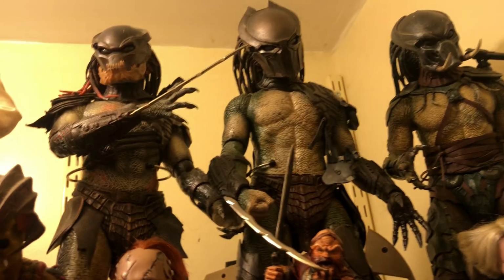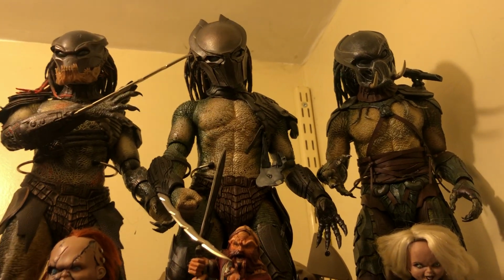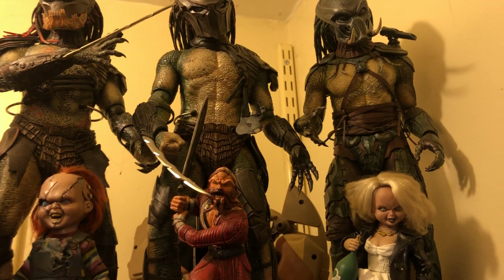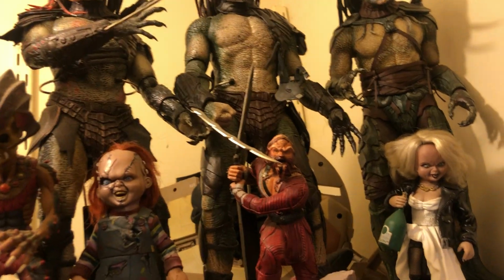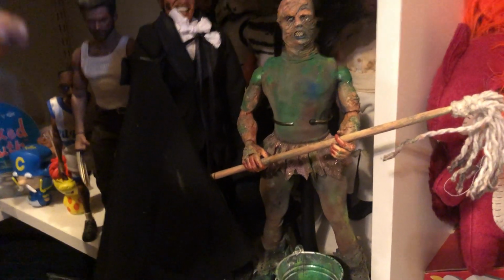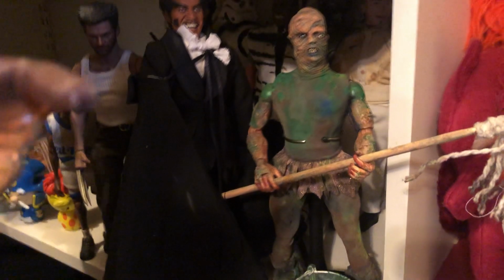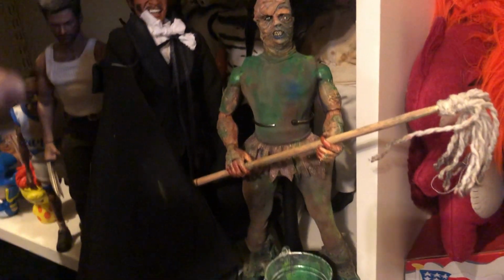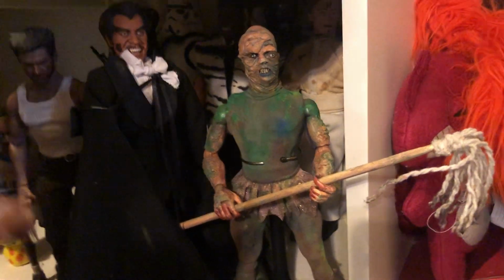And these are the three Predators from the movie Predators: Berserker, Falconer, and Tracker. These are really cool pieces, in my opinion. Let's go down here now. This is a custom Toxic Avenger by Screwy Louie. He's retired from making figures, but he made some cool stuff, and he was pretty affordable, especially for a customizer. So I kind of wish I bought more from him, but he's not doing it anymore.